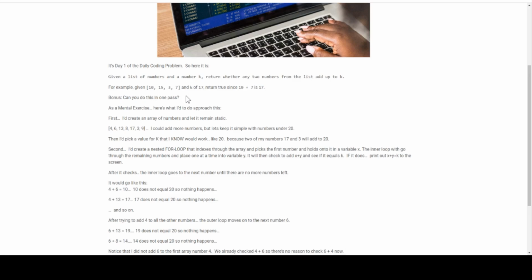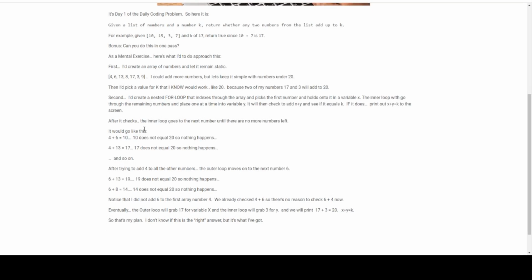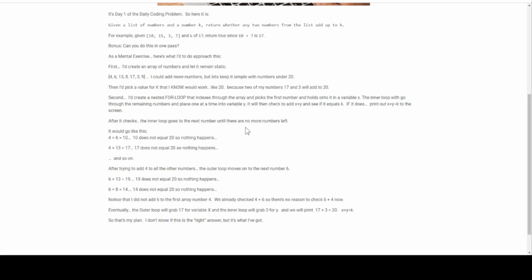I'm not sure exactly what that means. Does that mean I program it once and then run it, and if it works, then I pass? Otherwise, probably not. I don't know if I can do this in one pass. Pretty sure that I could do the problem, though, because I did it as a mental exercise. I wrote all this here on my blog post, so in my head I had already thought about the solution.